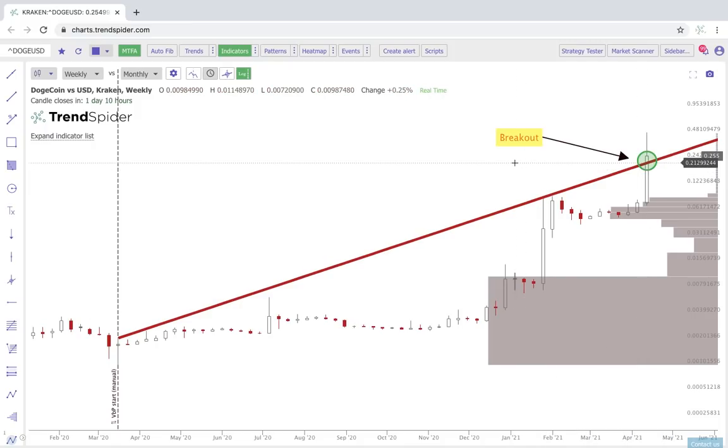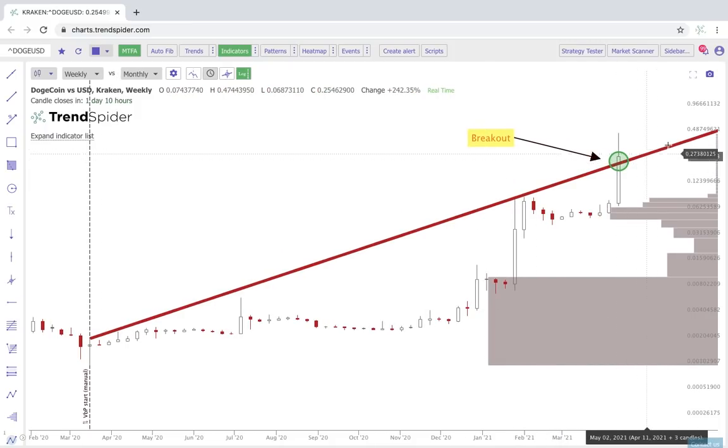And so Dogecoin has been quite an interesting thing to watch, especially with the market cap being so big. You know, a lot of people say, oh, this is just another pump in crypto.